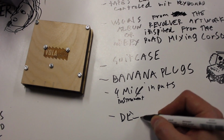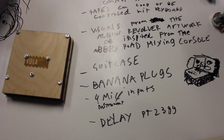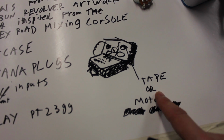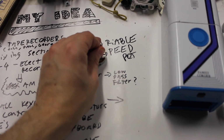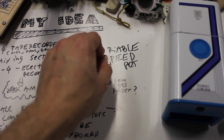I would probably also want to add maybe a PT2399 delay or something. You could also choose on the mixing console whether you want to hear the tape loop or the motor that's running on each of the 4 channels. One idea is that all of the recorders would have a variable speed pot without the keyboard, so you could change the speed of the loop as well. The loop is quite long, maybe 10 to 20 seconds, so with this you could change the speed and make it faster or slower.